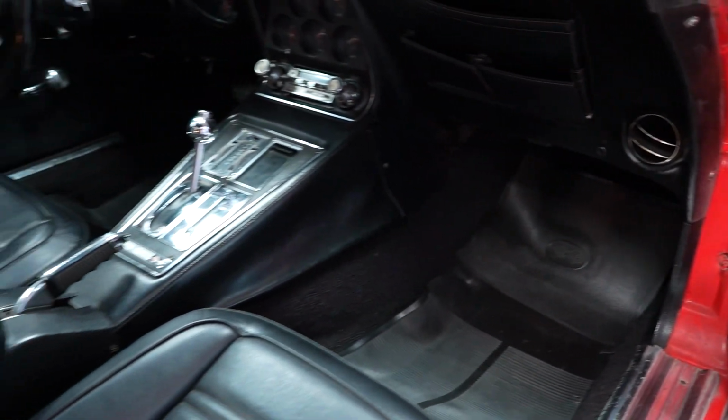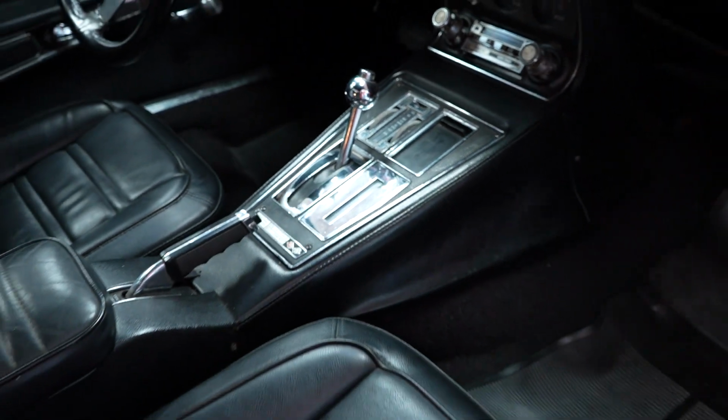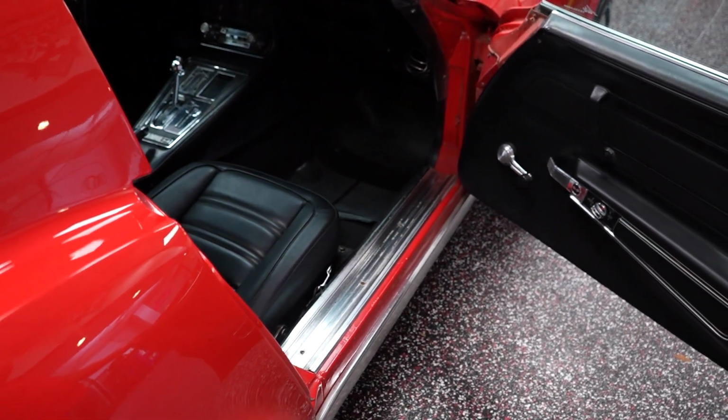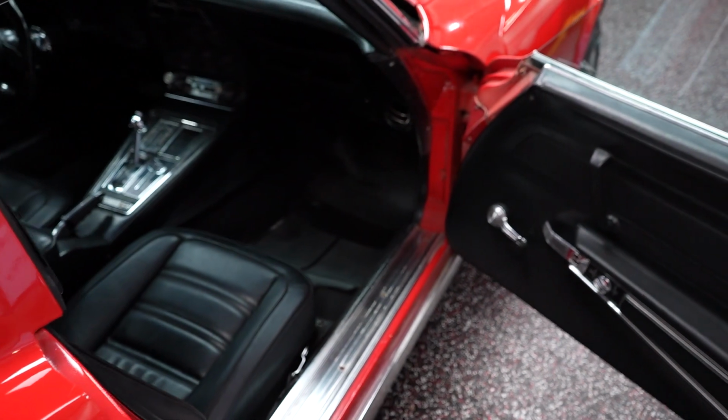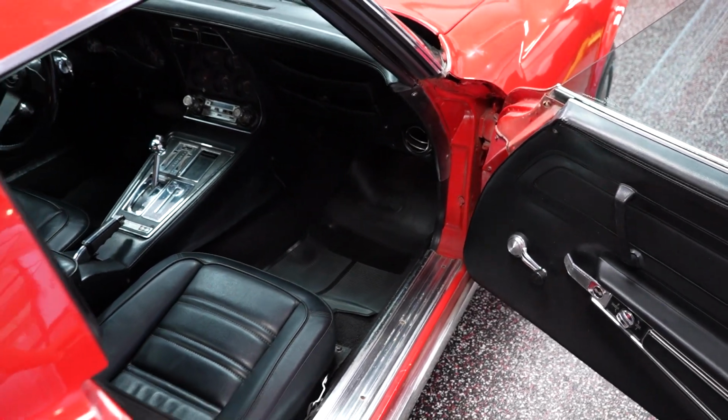You get the alternate view of your center console. It is an automatic car. We'll take it on a test drive and we'll show you that center console up closer, see if the radio works, run through all the lights and turn signals and all that stuff. You got the rubber floor mat again on the passenger side, just like it was on the driver's side.